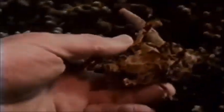Now, another animal that we see on the reef is a feather duster worm. And we saw it retract before. Here you can see it held in my hand. Its little parchment tube then is perfectly designed to fit inside the coral for protection. So that's an excellent adaptation.